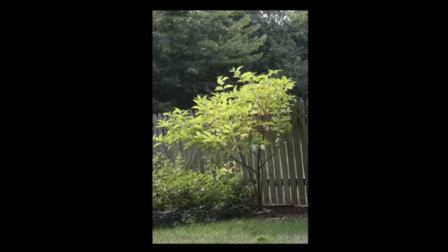This is probably one of my favorites really to use. This is a great one for rain gardens because it's very drought tolerant but also tolerant of wet soils, of floodplain species. It's buttonbush.